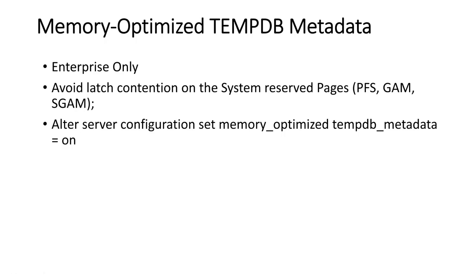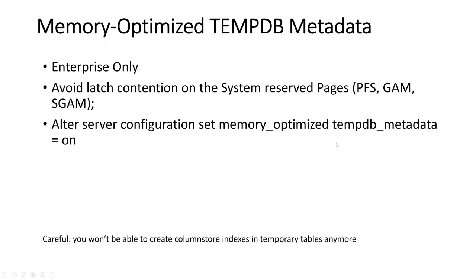Careful, that's Enterprise only, of course. And there's one small catch. If you're using columnstore in temporary tables, it's not going to work. Your code might break. You need to either not use TempDB metadata optimization, or not use columnstore anymore in temporary tables.